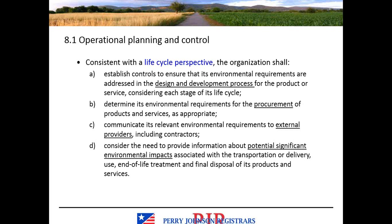So as you'll notice, as you go through, a lot of the requirements haven't significantly changed. It's just a little bit different way of thinking. So you may need to expand your management system a little bit and make it extend outward to meet these requirements of these external issues.